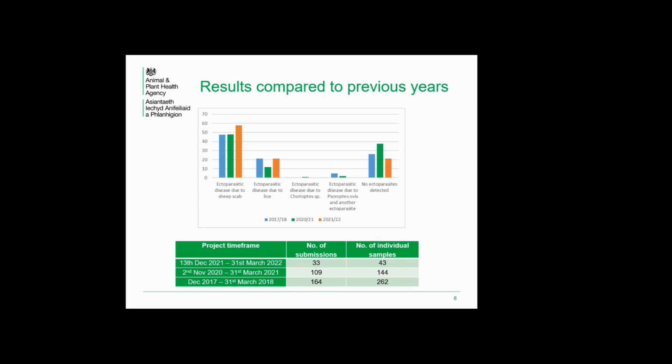You can see in the table at the bottom there that the number of submissions we received this year was much lower compared to previous years. Now, we don't know the full reason for this. Potentially it was because of the requirement for the questionnaire to be filled in and submitted, which may have put vets and farmers off from submitting to the project. We do know that private practices will do microscopy for sheep scab in-house and potentially may also send samples to other private labs.